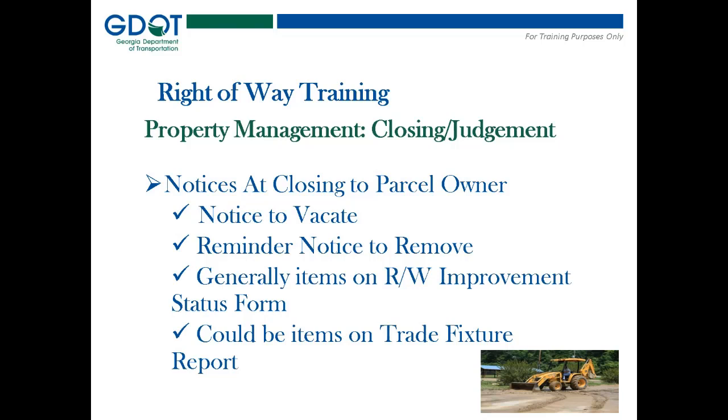In the case of condemnations and closings, the notices are sent to the parcel owner. This again is somewhat of a repeat of the previous slide, but it includes notices to vacate, reminder notices to remove any items that are on the right-of-way improvement list. And again, the trade fixture report and the right-of-way improvement status form has been combined at this point.